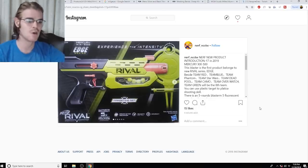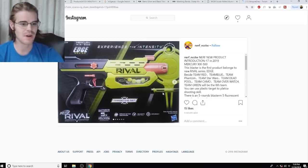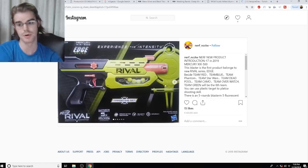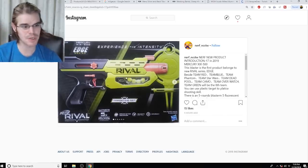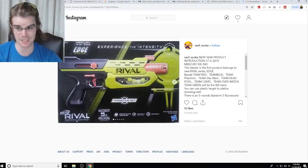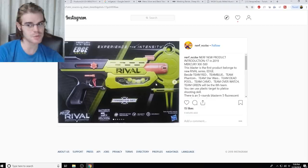Let's start with these early release images of the Nerf Mercury. Now, the Nerf Rival Mercury is going to be a five-shot Chronos reskin, in that it is doing all the things that the Chronos does. We've got an internal magazine here, which is pretty clearly visible, which is really cool. Clear tube, clear window, showcasing that sweet, sweet Rival action.